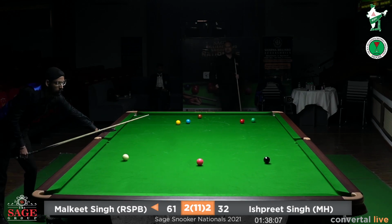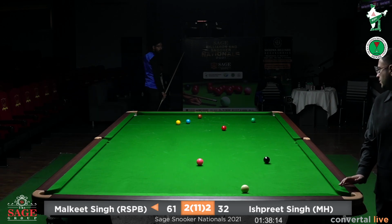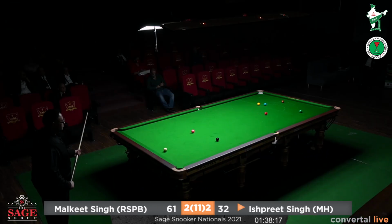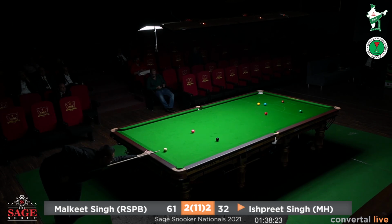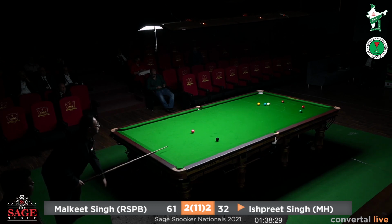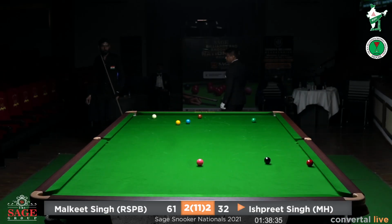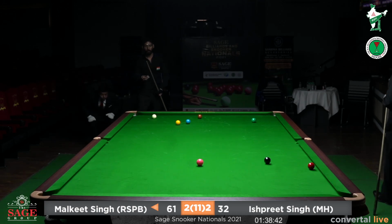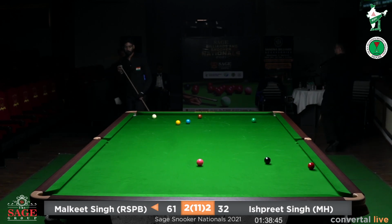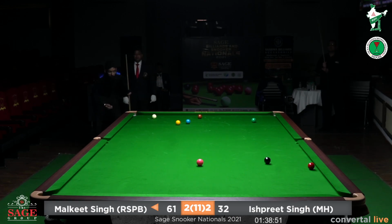Tried a shot to nothing kind of a shot where he's brought the handball down. Done it well. The red is very close to the cushion. Ishpreet doesn't have any other option but to try something similar and bring the handball down, or he can bring the red down. He's given a good snooker. I think Malkeet can see the yellow. Referee also looking at that angle where he wants to see if he has to replace the ball in the same spot if Malkeet misses it.